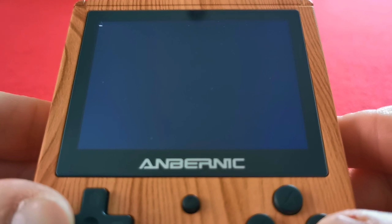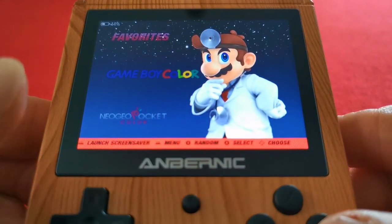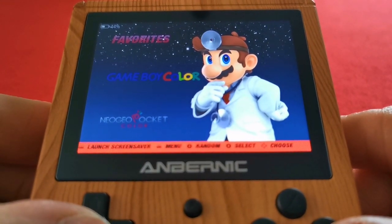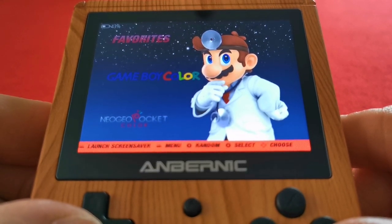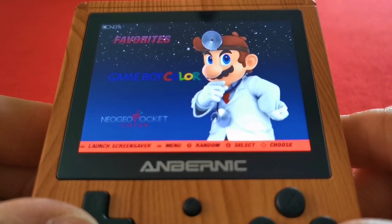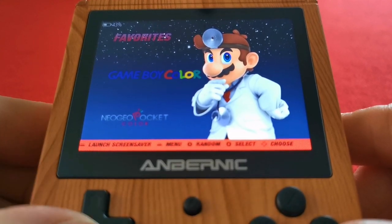Oh, here we go. You can see how quick it goes in. A little bit, yeah. But then when you're in, guys, wow. Just look at that screen. That is absolutely gorgeous. And as I say, with the PlayGo being a Linux device, it's got a much more complicated menu system. This is very straightforward.